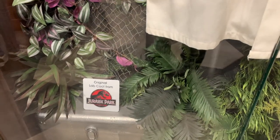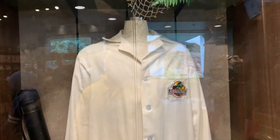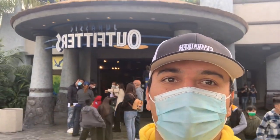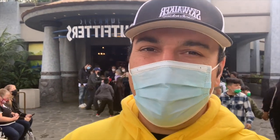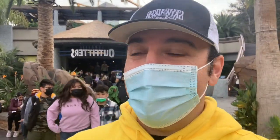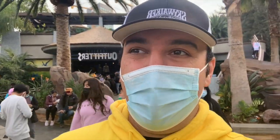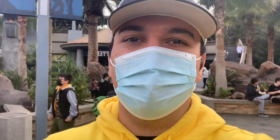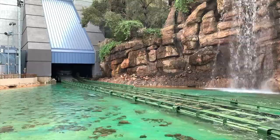Another item not for sale, but an original from Jurassic Park, a lab coat. The Tron statue was quickly dethroned over at Jurassic Outfitters. I'm gonna count that statue set as one purchase because you can't really buy each of them separately. You have to buy both of them to make that whole set. So $5,000 is the current highest price that we have. I don't think there's any more stores inside the park, so I'm gonna have to go to CityWalk and see possibly what they have that can beat that price.